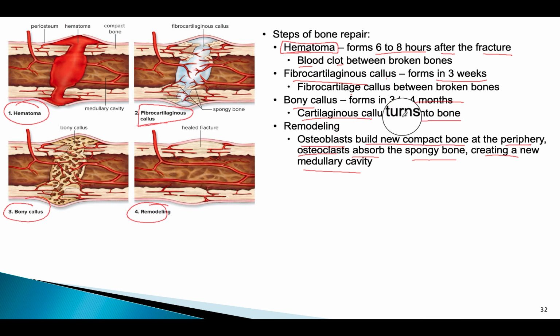So once again, this at least would take 3 to 4 months for this to actually heal right here. So that's why in sports injury, for example, if it's a broken bone, oftentimes, depending on the sport that they play and the type of bone that is broken, yep, it would take them at least 3 to 4 months out of the game before they can return again. Right? So that's what they try to achieve over here. So that is our bone remodeling.